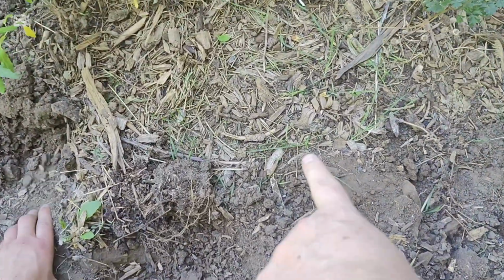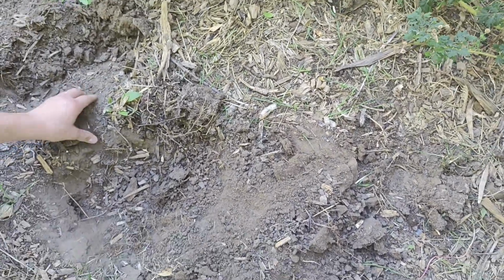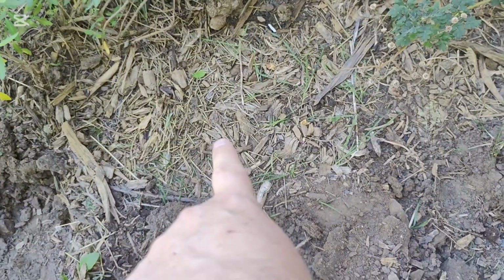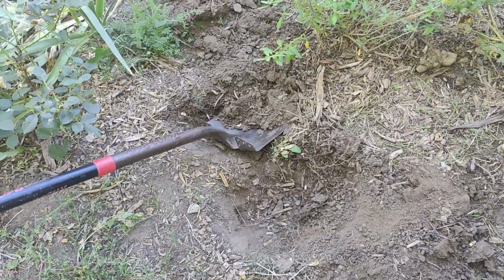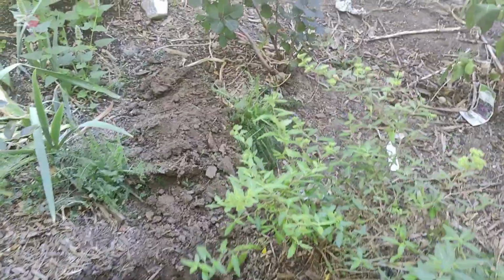So right here, can you do two more? Okay, yeah, get that rock out of there. Thank you, precious. Then I want one here and one here. Okay? Did you get that rock out? That was fast, so it was a smaller rock. I recently put in those yarrow.